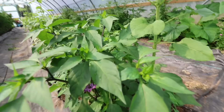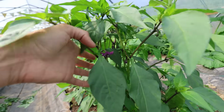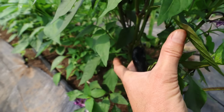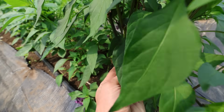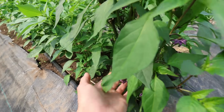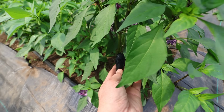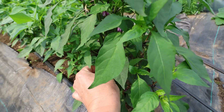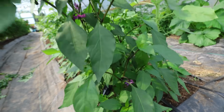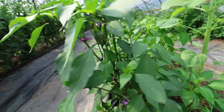The mystery of our gorgeous purple pepper. So we have beautiful purple flowers on here, and then a beautiful purple, almost black pepper. And that's actually how this pepper got its name. So this is a black Hungarian pepper, and apparently it's very similar in heat to a jalapeno, but it has a little bit more sweetness to it. So I'm very excited about that. It's beautiful, and it looks like it's going to be a prolific producer with all those flower buds on it.